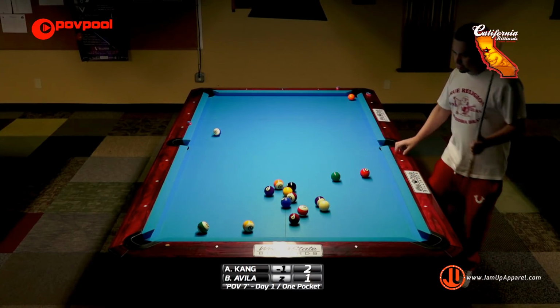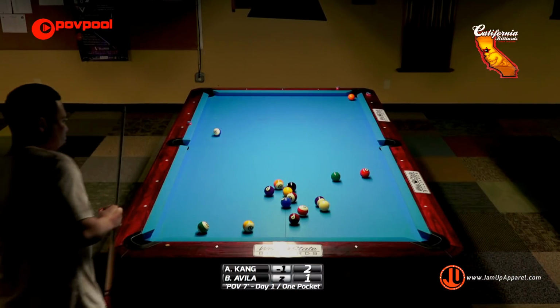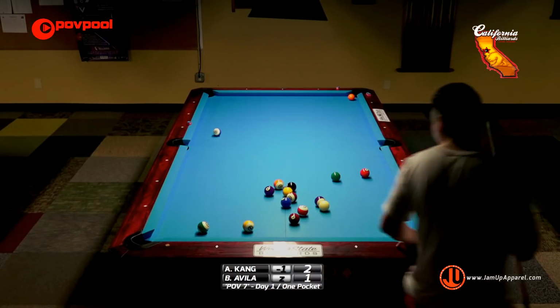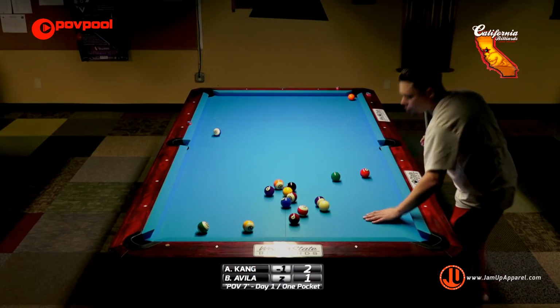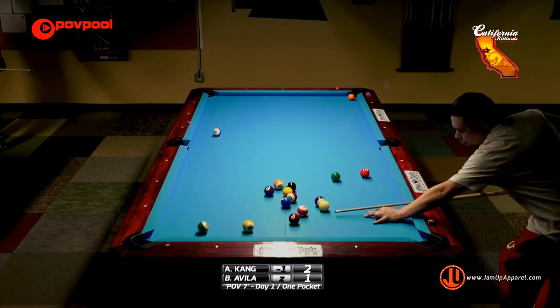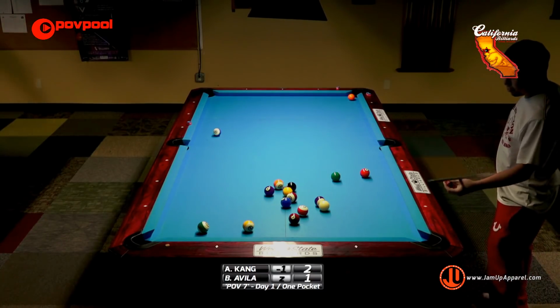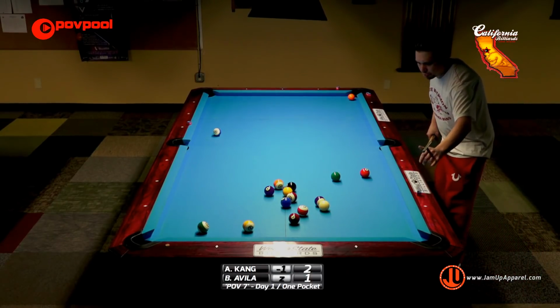This is why people don't understand 1 pocket and why it takes so long to play the game. He could have put him in that spot a while ago. Yeah. But you got to have a lot of patience to really succeed at 1 pocket. Right. Understand the game. Yes, sir. A lot of patience needed here. I tell myself all the time when I'm playing 1 pocket, just be patient, and it pays off.